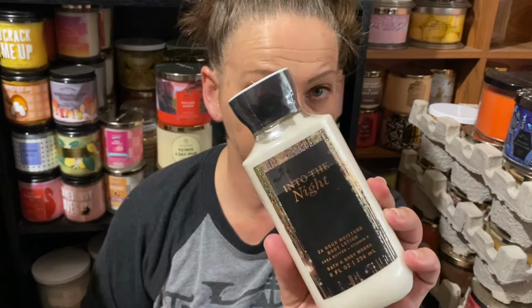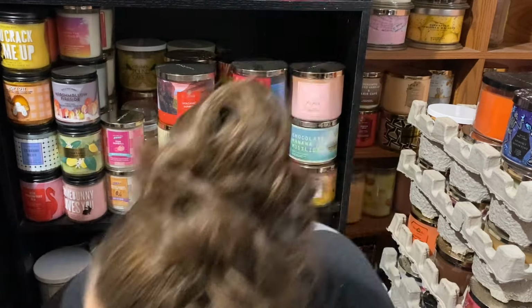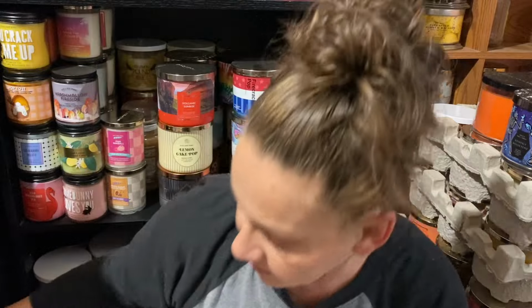I have one Into the Night. I've got one Ghoul Friend. All right, guys, so progress is progress. I've got four Fireside Flurries. I have three Midnight Amber Glow lotions.